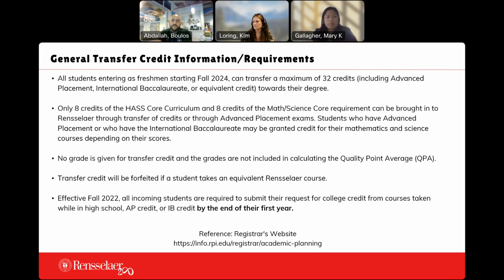So for example, if you brought in Physics 1 as an AP credit, but you felt like you needed to retake the course, maybe as a warm-up, maybe as a GPA booster, totally fine. If you were to take that course, the transfer credit basically just takes a seat on the bench and you're not going to be able to use that.